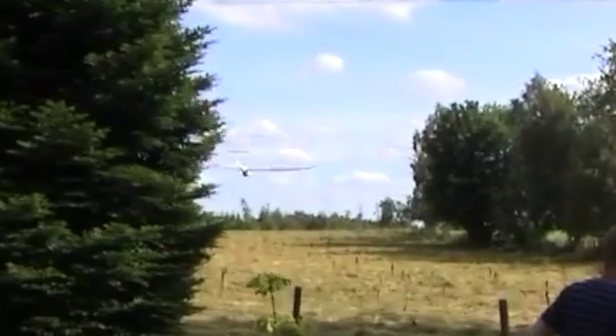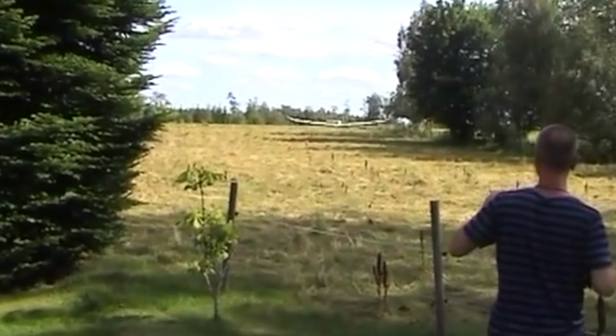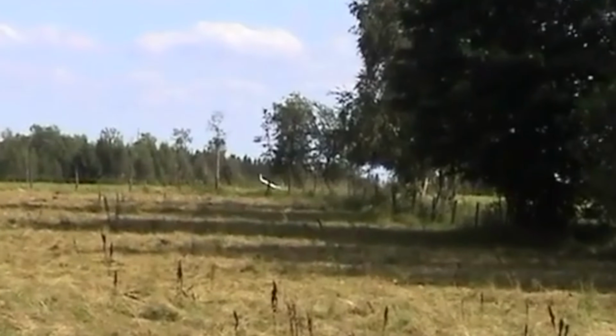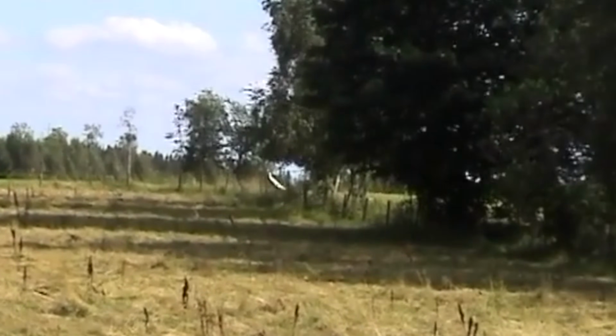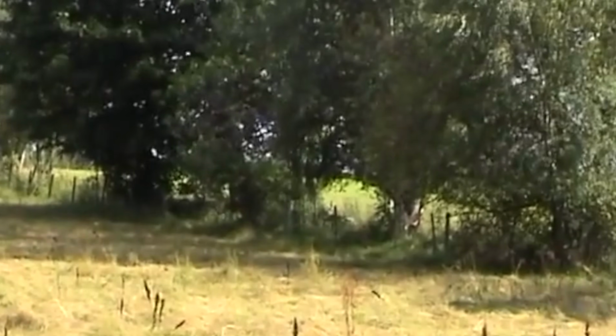So another critical thing you need to think about on all your landings, not just outlanding, keeping your wings level. We quite often see this with newer students. They land the aircraft successfully, they're on the ground, doing a ground roll, and then they let a wing go down. They stop flying the plane. Let's have a look at this little video clip.